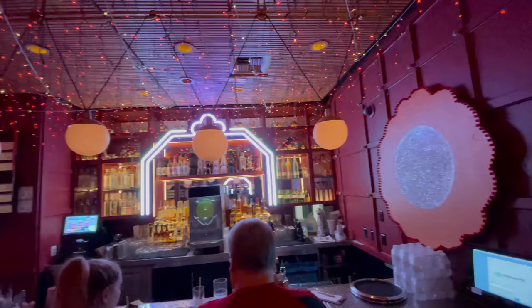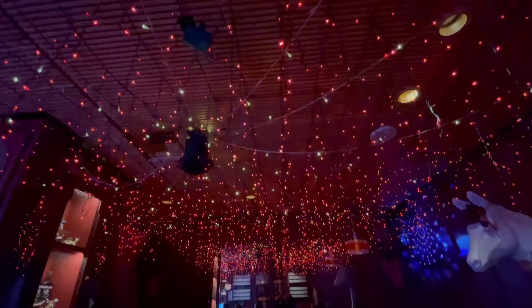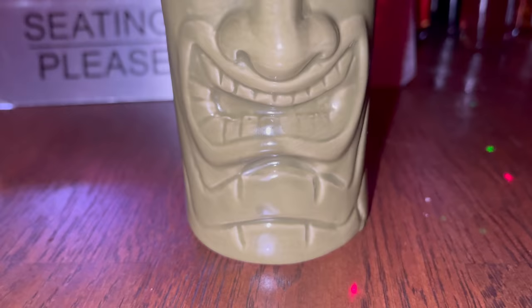I would recommend getting there early. I've heard at night it turns into like a mosh pit. Not like actually, but I mean like that, it's that dense. So definitely get there early if you want to enjoy a drink and not have people step on your feet. It was really cool. It was like a Mexican speakeasy tiki bar. If you combine all those three things, that's what it is. They're really heavy into tequilas.